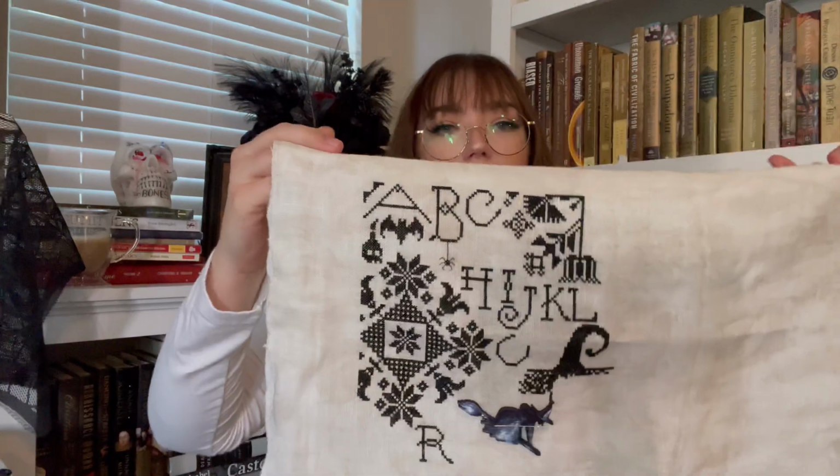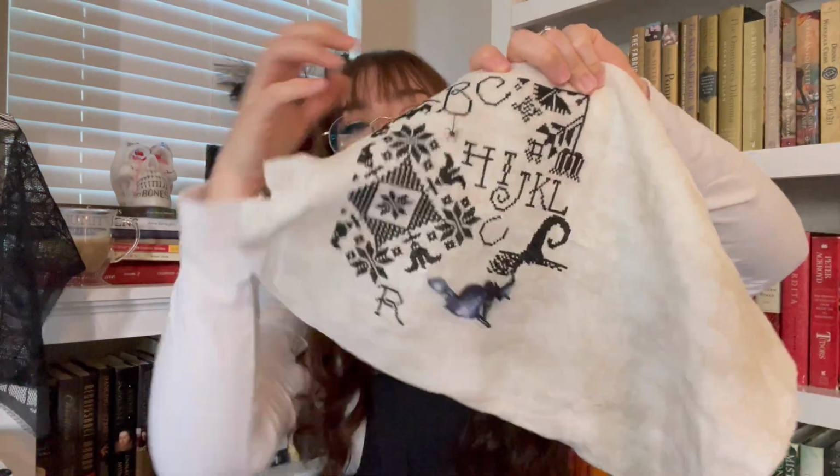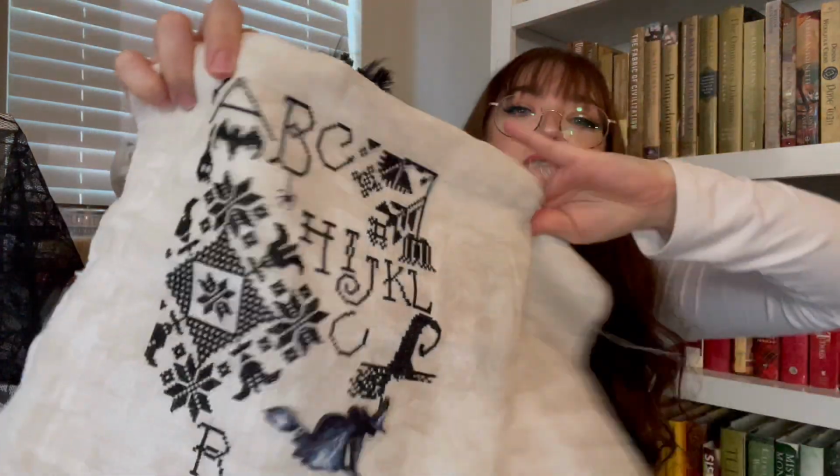This one does have a needle minder on it. It is a Mad for Minders needle minder. It's this little witch right here. It is a pretty large needle minder, but it kind of blends in, so I don't want you to think it was part of the pattern.